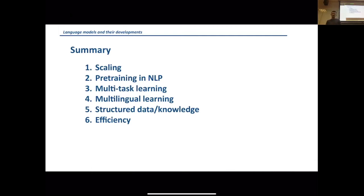For example, ALBERT. ALBERT actually uses regularization to decrease the model parameters. You know, in BERT, there are many layers in the transformer, but how to decrease the model parameters? It regularizes the parameters of different layers into the same distribution. So actually it decreases the difference between the different layers, but it actually performs well in several tasks.